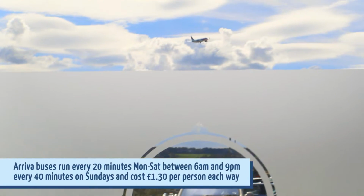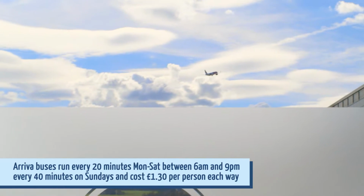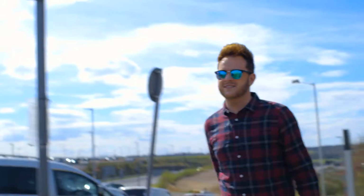When you're ready to leave, hop on the transfer bus to the airport. It only takes 3 minutes. Or it's just a 10-minute stroll if you fancy some fresh air.